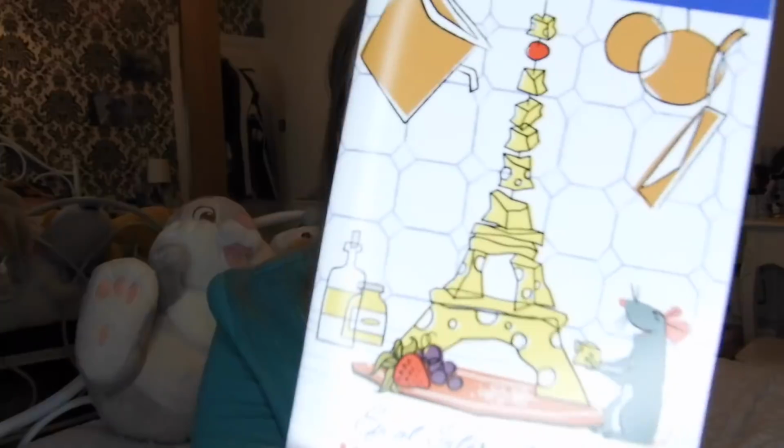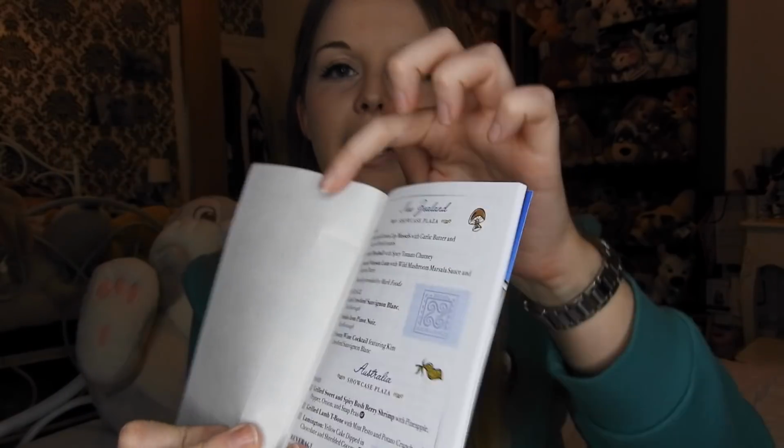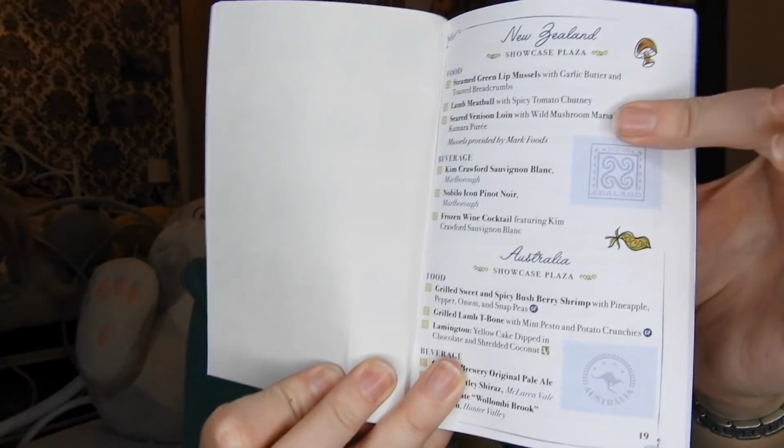I picked up this food and wine booklet because obviously we were there during the Epcot Food and Wine Festival, so it has stickers in there. You stick the stickers on the country that you visited, but I'm not going to do this because I want to keep it as it is. But yeah, we tasted some food and used some snack credits there.